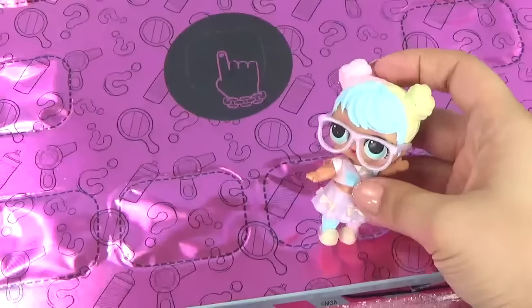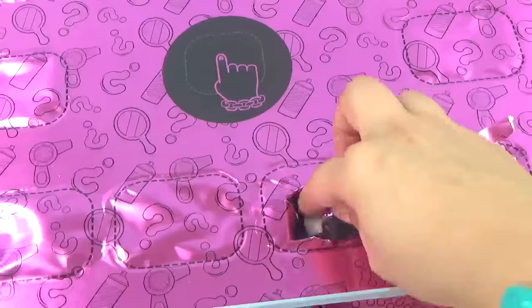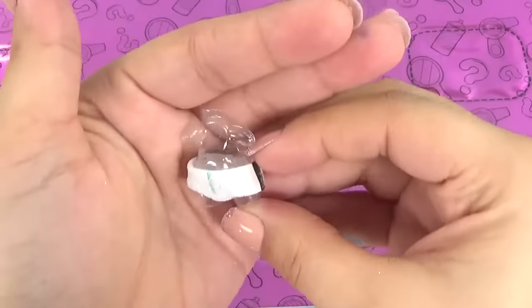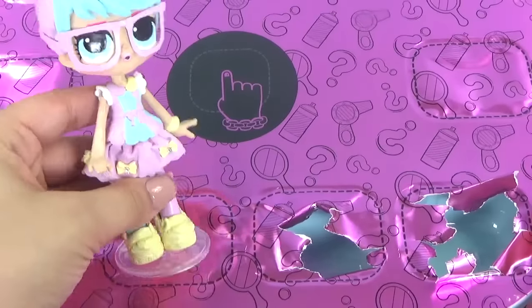Oh no, Bon Bon couldn't do it in one go. No, I can do it. Here we go. Oh, there, I did it. Okay, so looks like we've got the little shorts to that top. All right, it's my turn. Here I go, let's see how many punches it takes me.